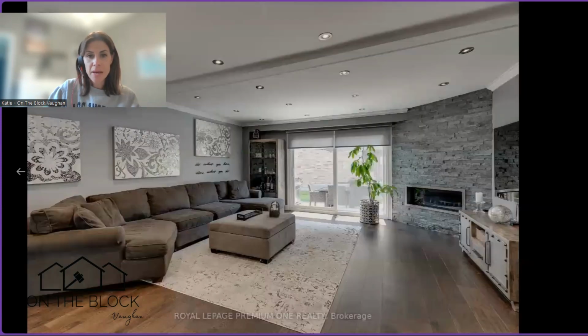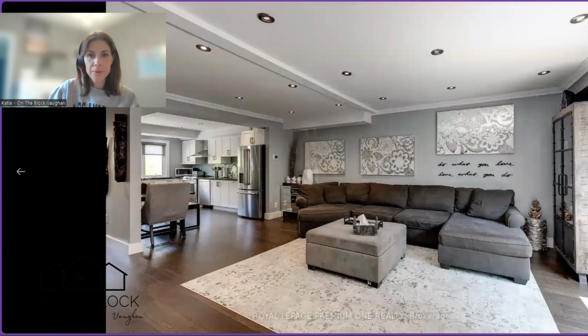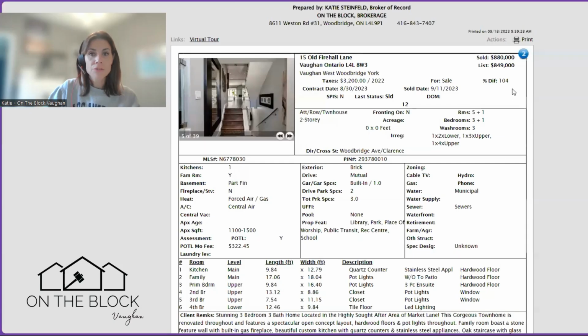Looks like it did have some updates and upgrades throughout. So that one sold for $880,000 after 12 days on the market. Partially finished basement with one garage parking and then 3 total parking spaces there.